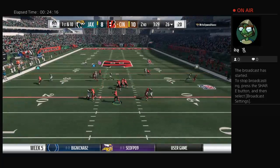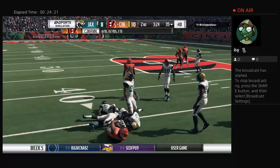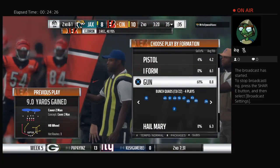They'll come out throwing here on first down. Ebron caught left side, and he's able to take this one up to the 35-yard line. Give him 9 there on the first down completion.